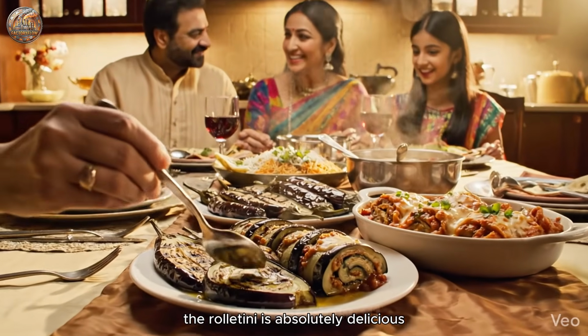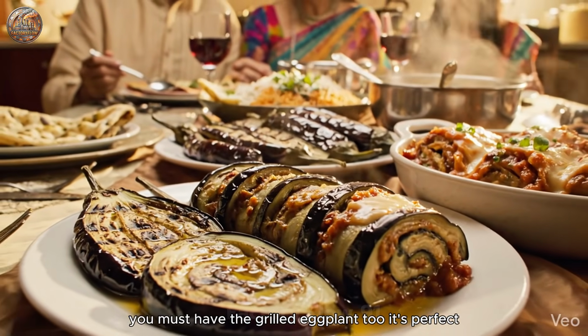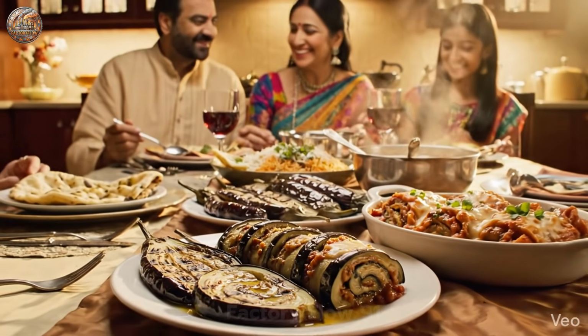The rollatini is absolutely delicious, Priya. You must have the grilled eggplant too. It's perfect.